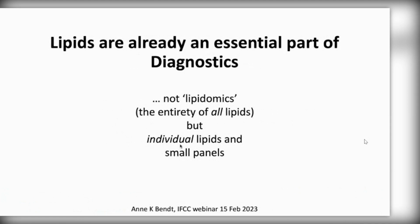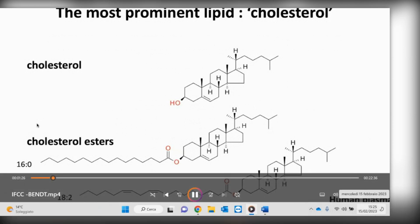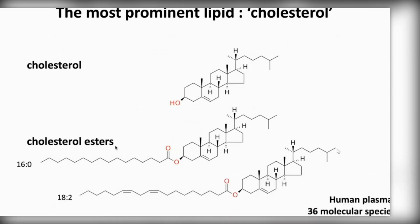Of course, lipids are already an essential part of diagnostics, but this is not lipidomics if we use the definition of measuring the entirety of all lipids. Instead, current lipid-based diagnostics use either individual lipids, such as cholesterol, or small multi-marker panels of lipids, such as bile acids or fatty acid content. The most prominent lipid, of course, for diagnostics is cholesterol, and here you see the structure of cholesterol. What most people don't know is that the majority of cholesterol in human plasma exists as cholesterol esters.